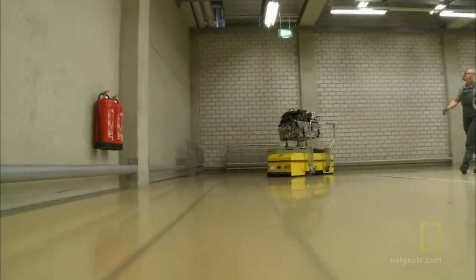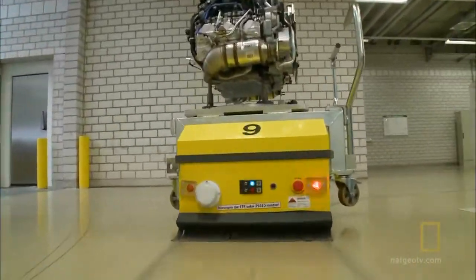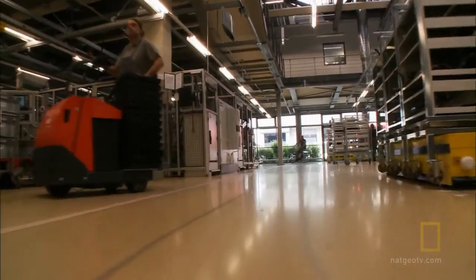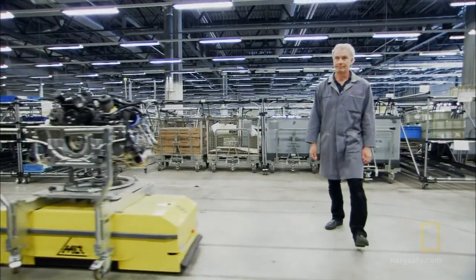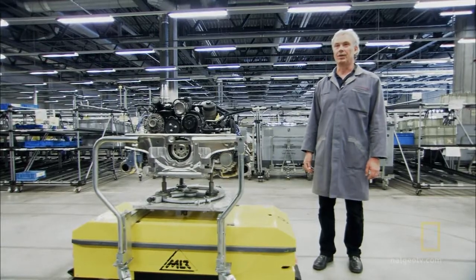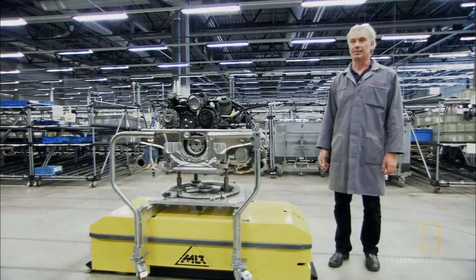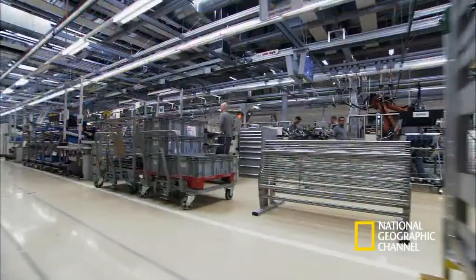Each cart travels over 12 miles every day at speeds of over 3 miles per hour. The people on the floor seem to know how to stay out of the cart's way, but just in case, there are safeguards. As we can see, nothing happens even though it's carrying a heavy load, and these carts move at quite a high speed. But nothing can happen because we have a built-in safety system in there.